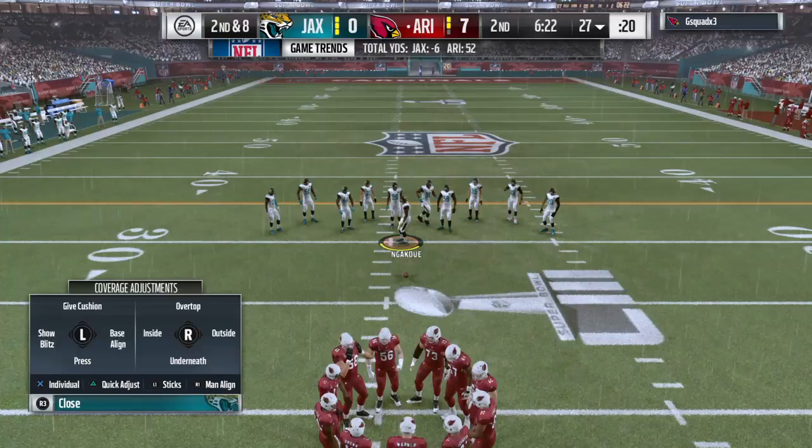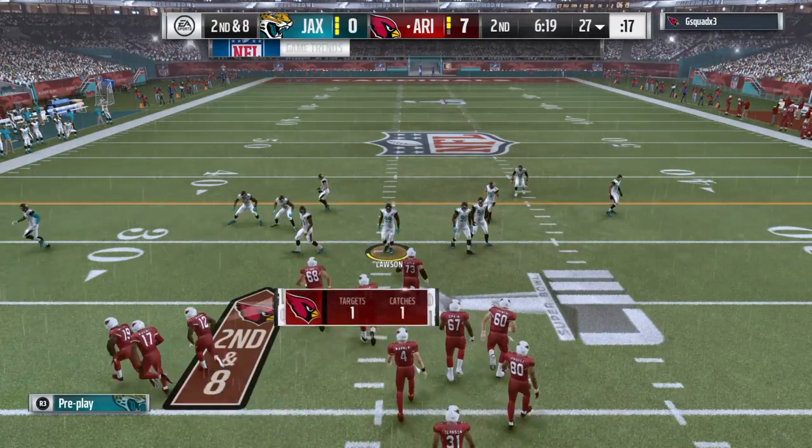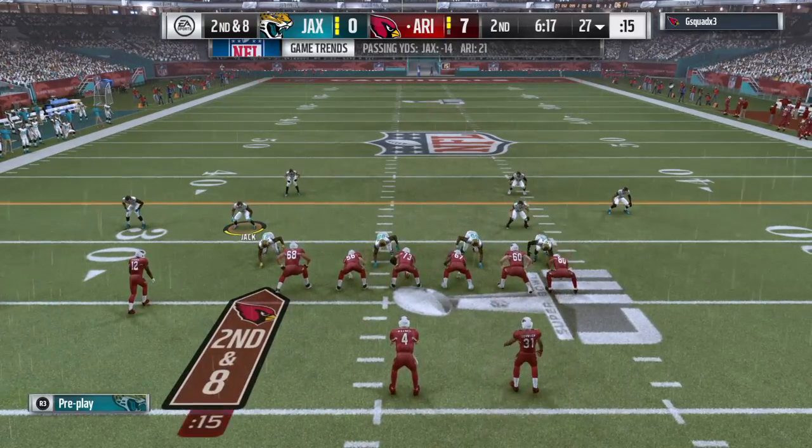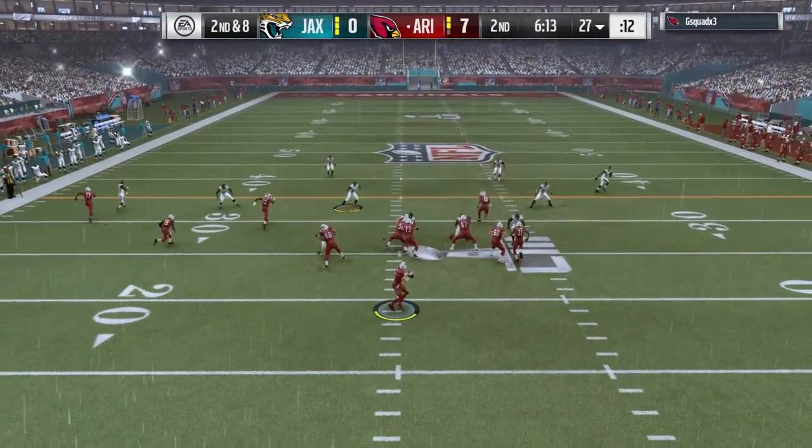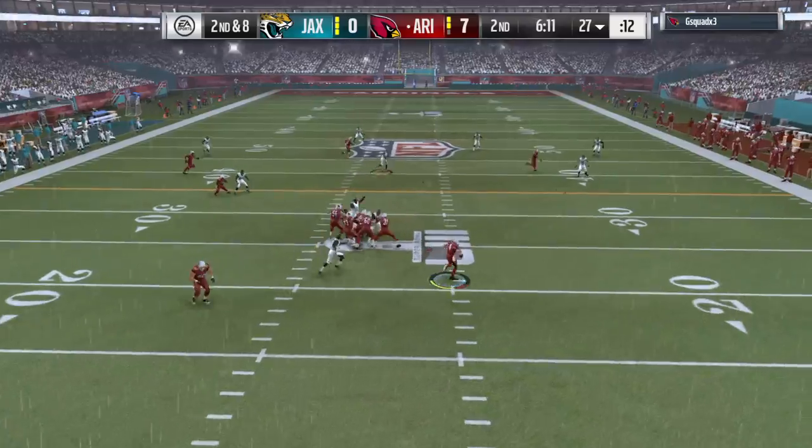Held him to a gain of 2. And that changes the playbook a little bit now for the guy calling plays. 2nd and 8. Now he's got to probably think about going to the air instead of maybe staying with the ground game. Looking to throw.